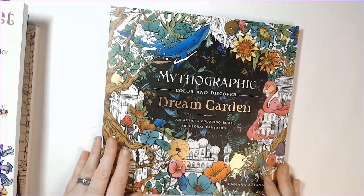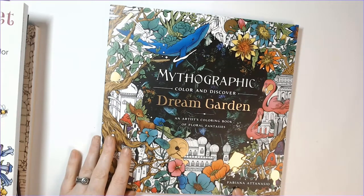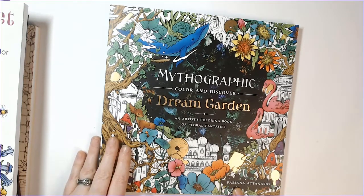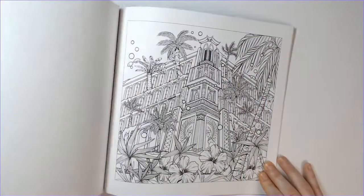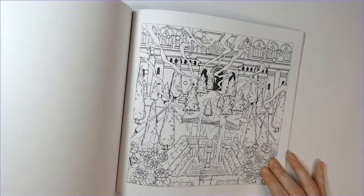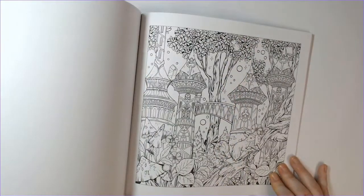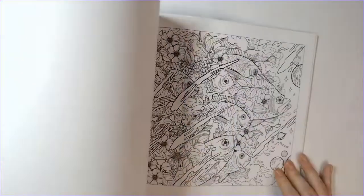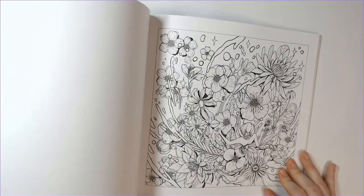Oh my gosh. Okay. This is, I believe, the newest release from Fabiana Attanasio out of the Mythographic series, Dream Garden. Other than Mythographic Animals, when that first came out, this is the only other Mythographic book I own. These are single-sided, which is good, but they're really detailed images, which normally intimidates me. Still does, but this one was just so gorgeous. I couldn't pass it up, especially on that sale. I would have held off if it hadn't been for that sale.